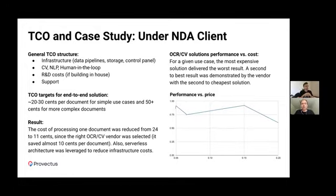That customer had already used one of the vendors from the market. And only by running the benchmarking tool based on the sample data set from the customer, we were able to identify that the most expensive solution delivered the worst result. That was an aha moment for us and for the customer. And the second-best result was demonstrated by the vendor with the second-cheapest solution. So even by choosing the right engine from the beginning, we achieved a boost and a reduction in cost. We saved almost 10 cents per document from the beginning. And of course, further optimizations, improvements and customizations reduced that cost even further.